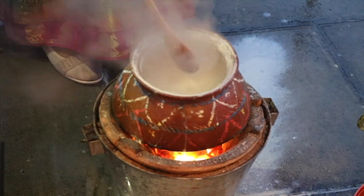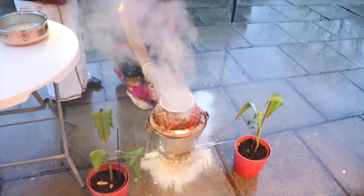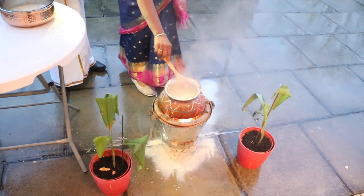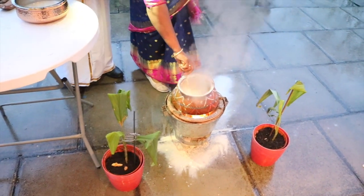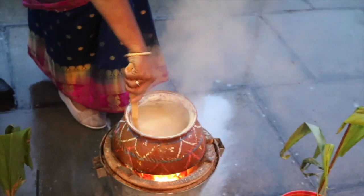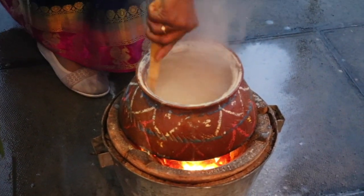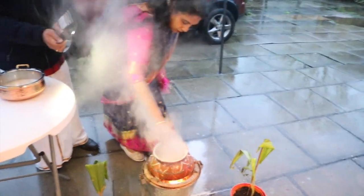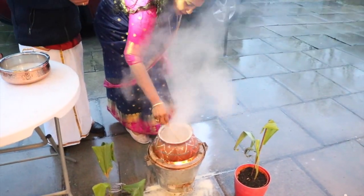It is symbolic in our culture. In my family, we always see which way the milk will pour. If the milk pours this way, where the sun rises, that is a good omen for us. It's beautiful, and there is a proverb saying "Thai pirandal vali pirakum." That means when the month of Thai is born, all the happiness will happen. I hope by this Thai month, the COVID pandemic that we're having a problem with will be dissolved.